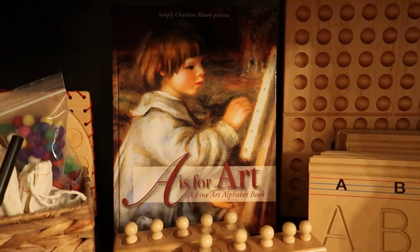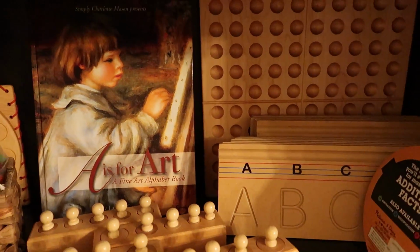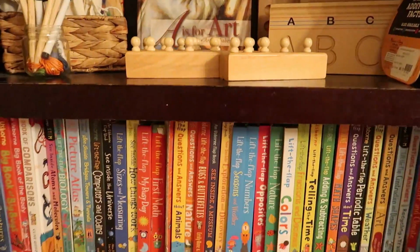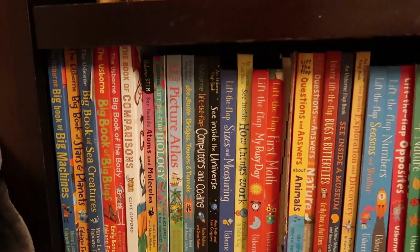And so I pull that with this when we go to co-op together. Okay, here's the fun stuff. Down here, the shelf is one that my kids love.